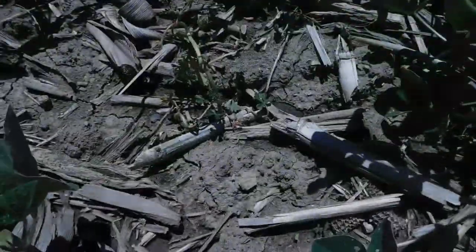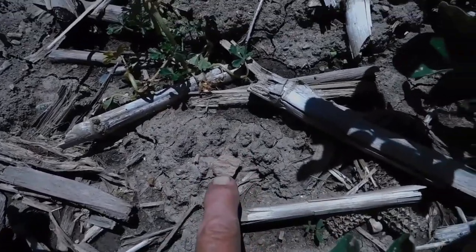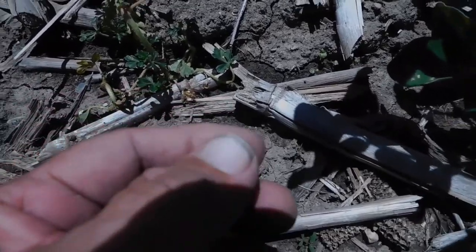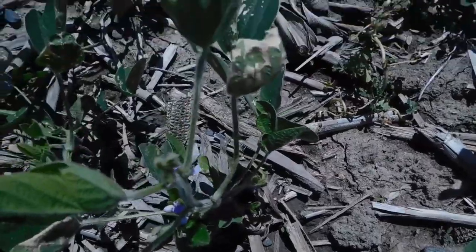Look down here, and there's a small fragment of pottery, probably late Woodland. Looks like it was cord marked. Not huge, but I'm gonna take it home because I don't find much pottery here.